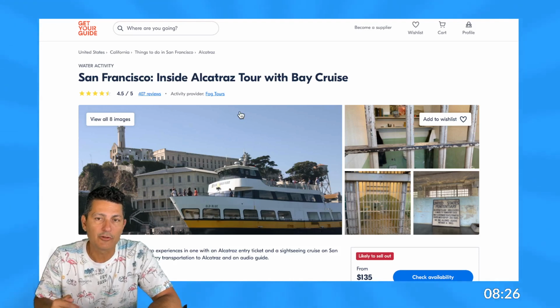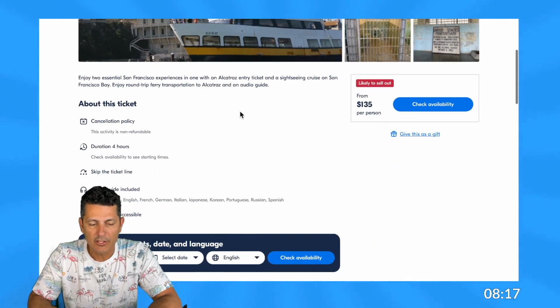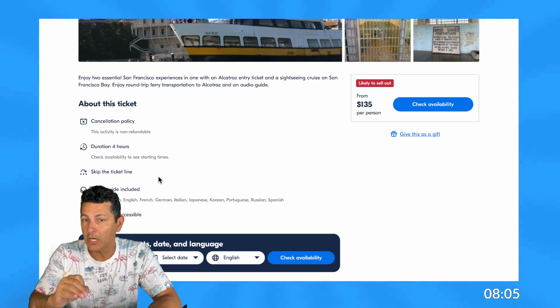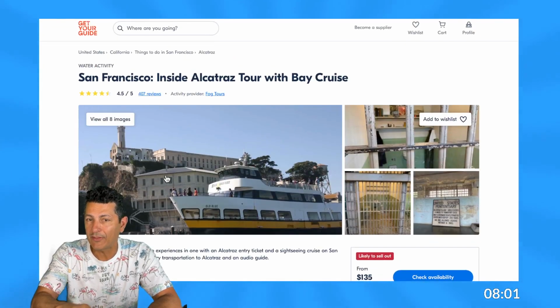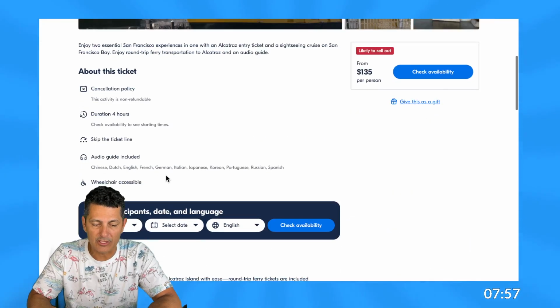So when we go to the review section, it lets me know that there are probably weather-related reviews and a few others. Then I just go down and look at "About this ticket." The duration is 4 hours, and it's a skip-the-line ticket. What I didn't see there is the line or the check-in process in the pictures. I think they could do a better job of showing what that looks like or where you have to go, because those are always part of the reviews as well.